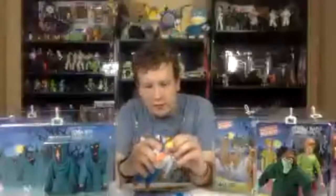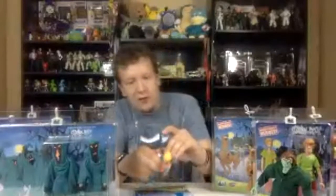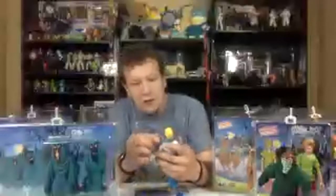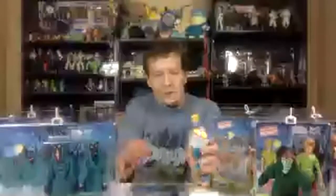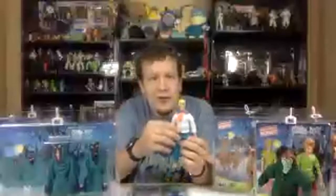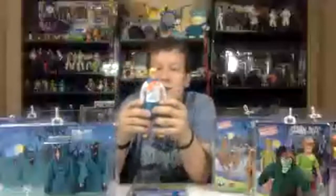Now, this one actually looks... Gotta fix the ascot. It's stuck outside the collar. This Fred looks pretty good. I like the cloth. I like the face. They got a good 3D representation of what the 2D version of Fred looks like. It's got a good mold and face printing of him. He looks like a 3D version of the cartoon, I guess is what you would say. It's well done.